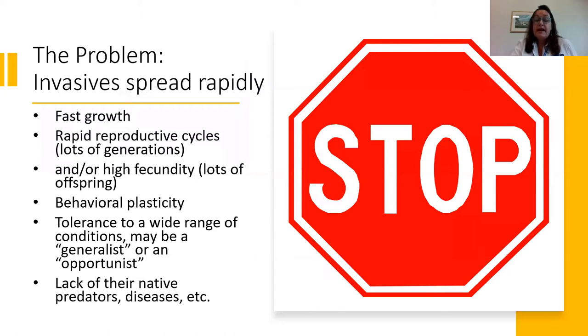So invasives have a number of strategies that allow them to compete against our native plants and often overcome them. They also have these strategies that just allow them to grow really well in our state. So often they have a strategy of being able to grow rapidly as well as reproducing rapidly and having multiple generations in a growing season. Often some of these plants have a high fecundity, meaning lots of offspring, or when we're talking about plants, lots of seeds, for instance. They often will have behavioral plasticity, meaning these plants can tolerate a wide range of conditions, such as tolerance to salinity, tolerance to drought, or tolerance to hydrated soils when hurricanes come through and things like that. So they're able to live in a wide range of conditions.